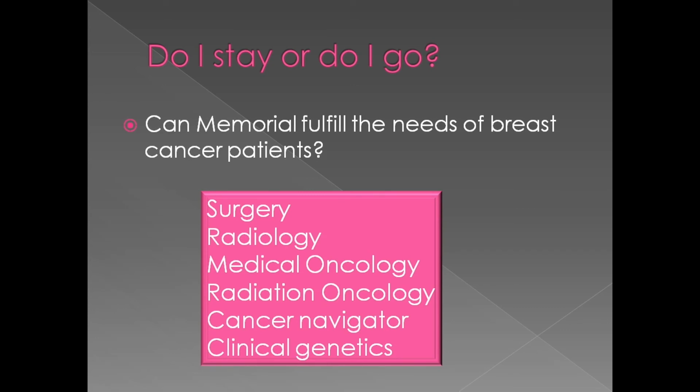Can Memorial fulfill the needs of breast cancer patients? A lot of patients I see say, do I need to go to MD Anderson? So I put this slide up: do I stay or do I go? But the answer is yes. Are there those patients who are out of our scope of practice? Sure, it's rare though. This is what we have here at Memorial.